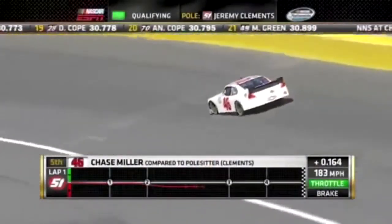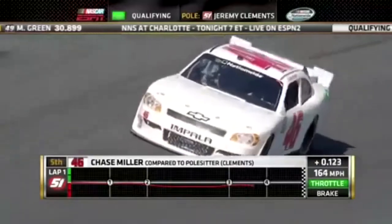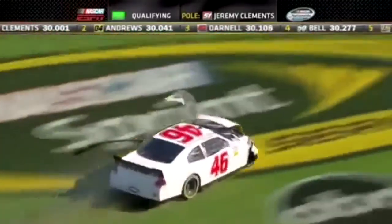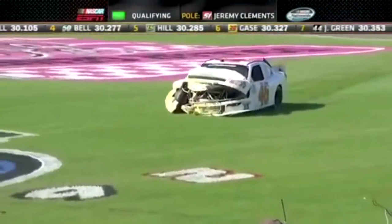Chase Miller on the track now in the 46 car. Got to race his way in on time. Oh, there he goes. Oh, no, that's not good. He's not going to save that one. Oh, that's a hard lick. That's a hard lick right there. Look out on pit road. Wow.